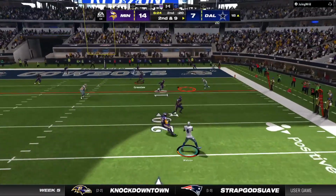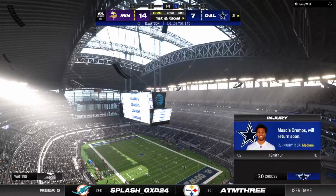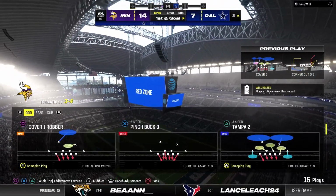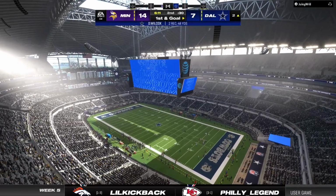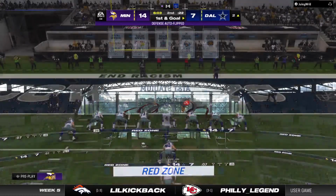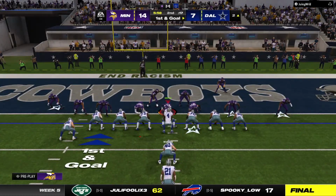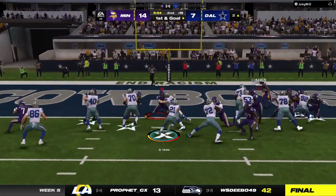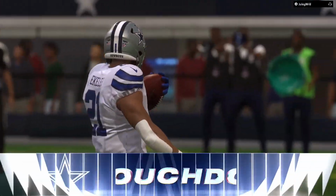Flush to his right. Going right side here, and that's complete. And the Cowboys are looking at 1st and goal as he's tackled all the way down at the 2-yard line. Boy, how about the speed with which this offense can get down the field? It's taken them no time at all to get down here, and now they're set up with a 1st and goal. Eckler will take this into the end zone for a Cowboy touchdown.